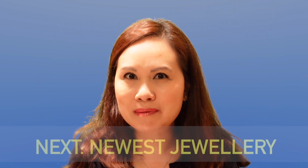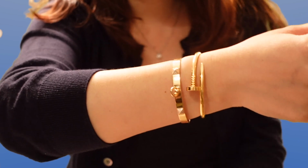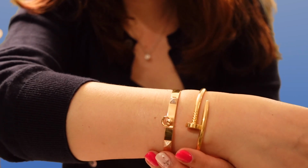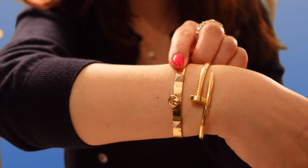The newest piece in my collection is my Hermes CDC bracelet in the rose gold color. You can see it here next to my Juste un Clou Cartier bracelet. It is in the rose gold color with these two diamond pyramids, as you can see here. As some of you know, I have just begun my Hermes journey and this is one of the items that I picked up at the store.